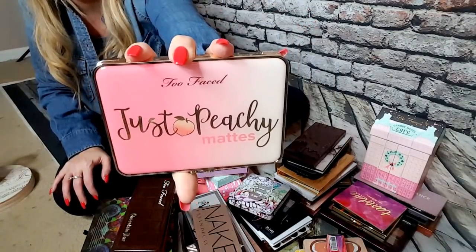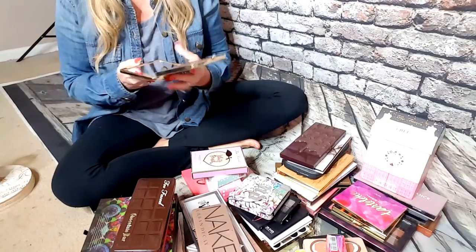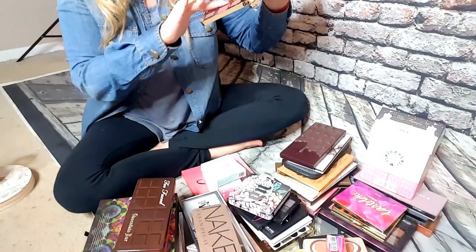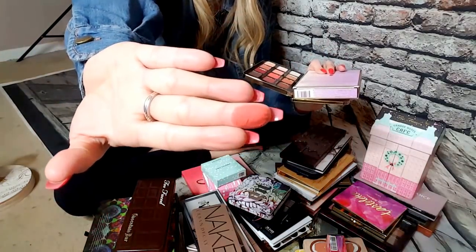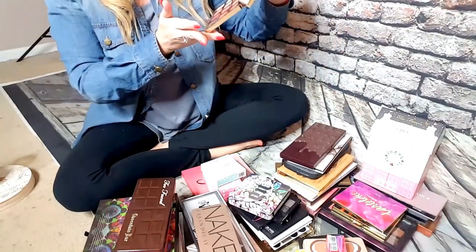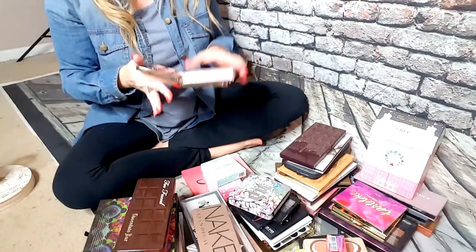I really love this palette. It's going to be great for spring, summer. They're just very fun colors. It's not colors you find just anywhere. So I'm obsessed with these colors. For instance, my favorite color is Peach Punch, and it looks like that. I don't know if you can see it, but it's so pretty. There's Just Ripe, another really pretty color, and another one is Peach Sangria. Really pretty color. Look at those colors. Perfect for summer. So I'm definitely keeping this palette, you guys.